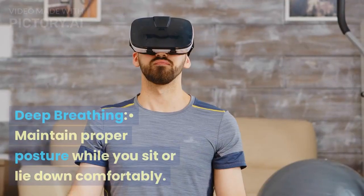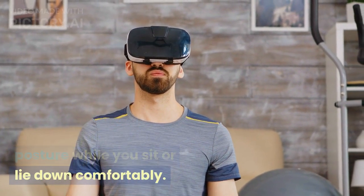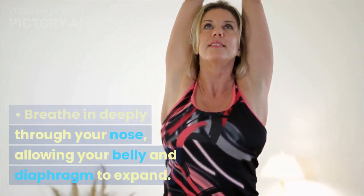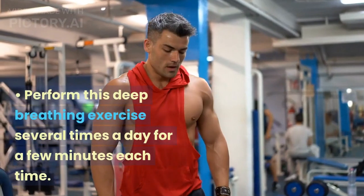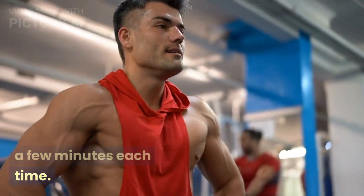5. Deep breathing. Maintain proper posture while you sit or lie down comfortably. Breathe in deeply through your nose, allowing your belly and diaphragm to expand. Slowly and consciously exhale through your mouth. Perform this deep breathing exercise several times a day for a few minutes each time.